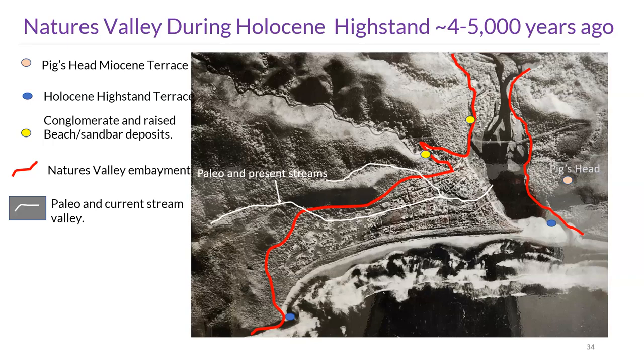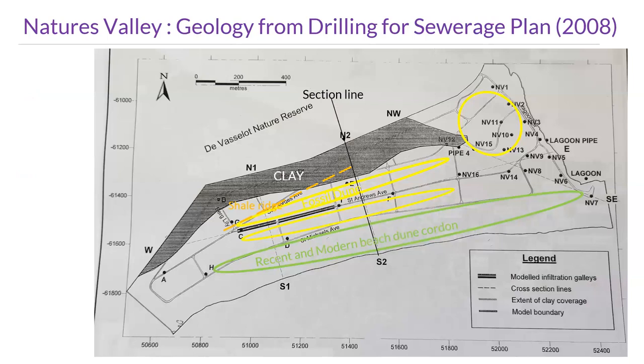Next. So in 2008, there was quite a panic about sewage in Nature's Valley, and they did quite a lot of drilling. In fact, one of the geologists, Francois Wagner, with Anglo, who was retired, undertook the job of logging these things. Unfortunately I have not been able to recover those, but the maps exist of what the interpretation was, related to developing a sewage disposal plan.